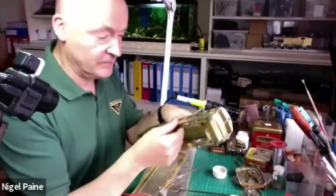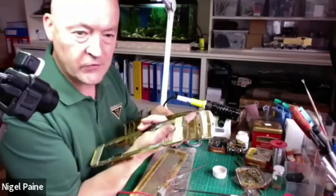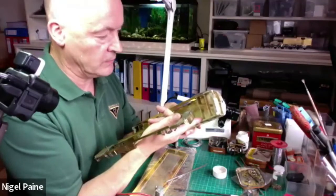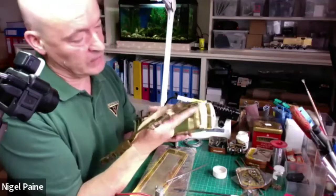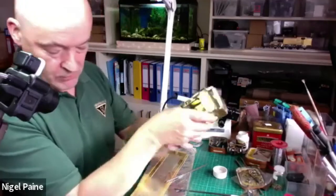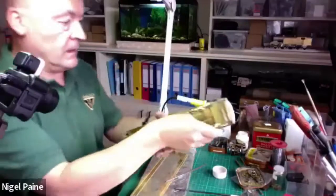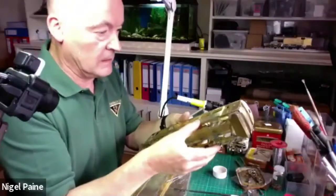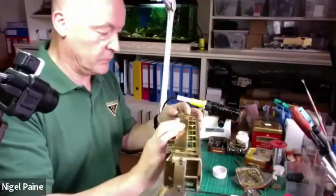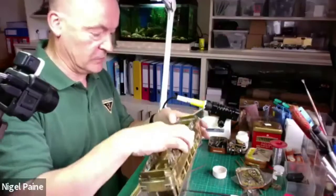So here's one I prepared earlier. I used a bit of quarter inch brass, and I've screwed through there and tapped it, and it will screw together. That will help with painting, of course. It will help with keeping everything clean, and it will help with putting the detail in. I always try to make it so that these things are removable.